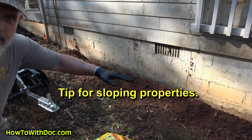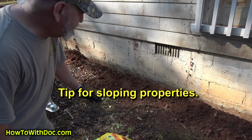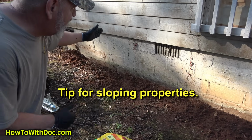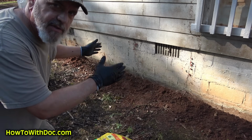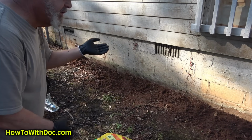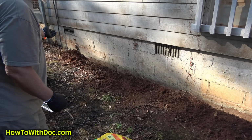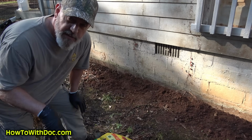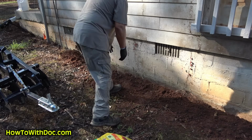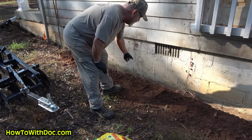This property slants like this, so one thing you can do is put some rocks or bricks and block off a small 5-foot section, and then you can flood that. You can actually use dirt and create a dam. Because 4 gallons treats a 10-foot section, if I take 5 feet and block it off with dirt, I can fill it up.